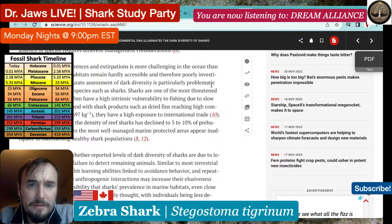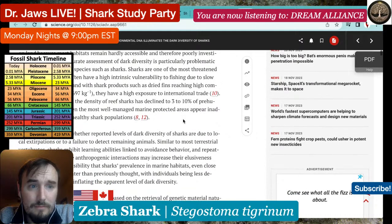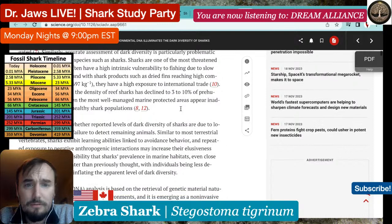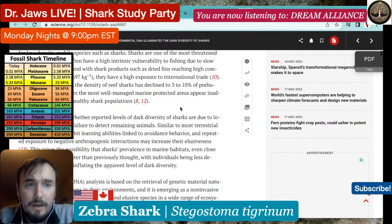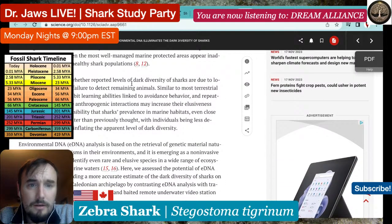Accurate assessment of dark diversity is particularly problematic for low-density mobile species such as sharks. Oh, man. Throughout the Pacific, the density of reef sharks has declined to 3 to 10% of pre-human levels, and even the most well-managed marine protected areas appear inadequate in maintaining healthy shark populations. It is unclear, however, whether reported levels of dark diversity of sharks are due to local extirpations or to a failure of detecting remaining animals.